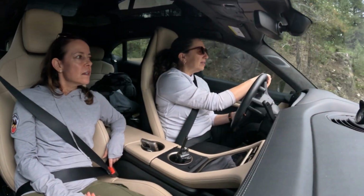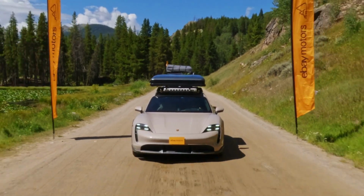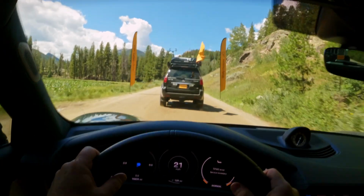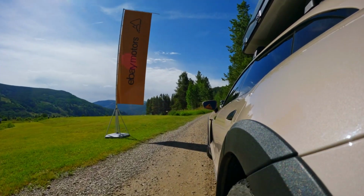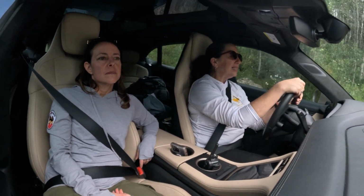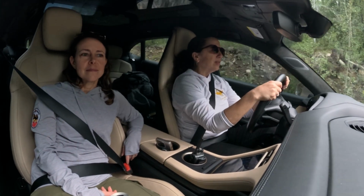So, nice little spot to go to sleep. Now, would you say that the Taycan is an off-roading vehicle? No, I would not. But look at us, we're on the dirt. No, we aren't going to do anything gnarly, but we are on the dirt. So if you have a Porsche Taycan and you wanted to do some camping, light gravel and dirt off-roading, you could.